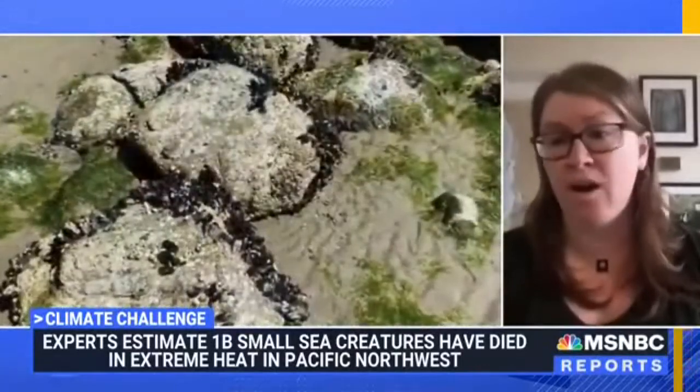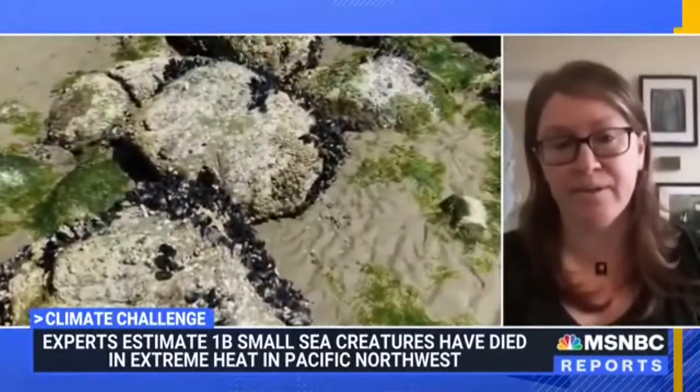But this was hotter than they could handle. They were just literally cooking on the rocks. Some of them up to 120 degrees we measured. So, Emily, what does this mean? I mean, when you see pictures like that, when you understand what's happening, what's the real world impact?